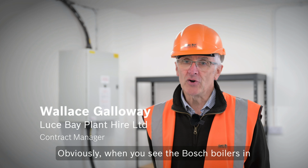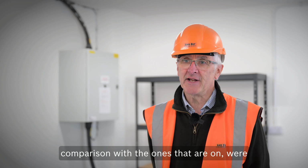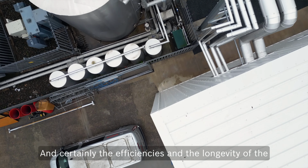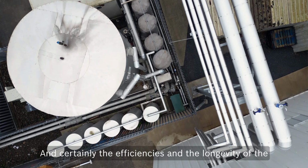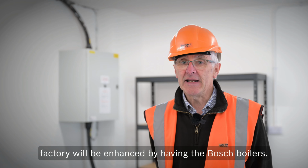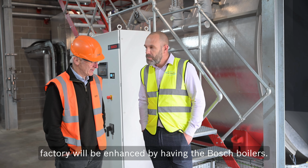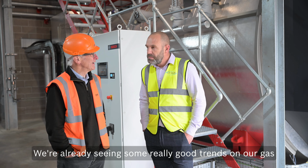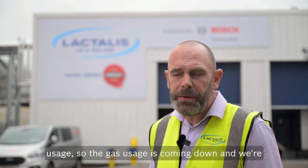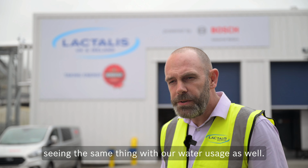Obviously, when you see the Bosch boilers in comparison with the ones that were on site, there is no comparison, and certainly the efficiencies and the longevity of the factory will be enhanced by having the Bosch boilers. We're already seeing some really good trends on our gas usage, so the gas usage is coming down, and we're seeing the same thing with our water usage as well.